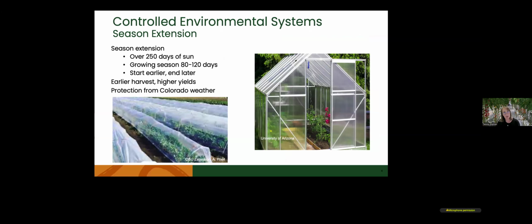So last month we started off with seeds and starting indoors. This month, we're going into season extension. Colorado has over 250 days of sunshine a year, but our growing season, as you know, varies from 80 days to 120 days, depending on what part of Colorado you live in, down here on the plains or up in the high country.